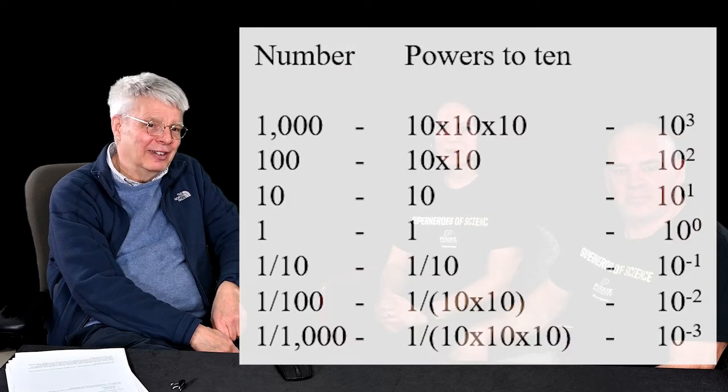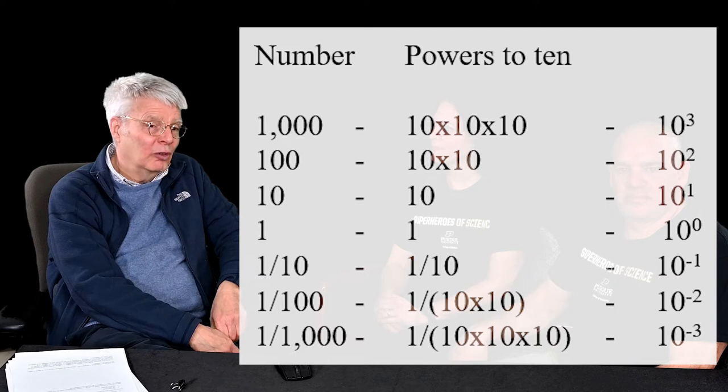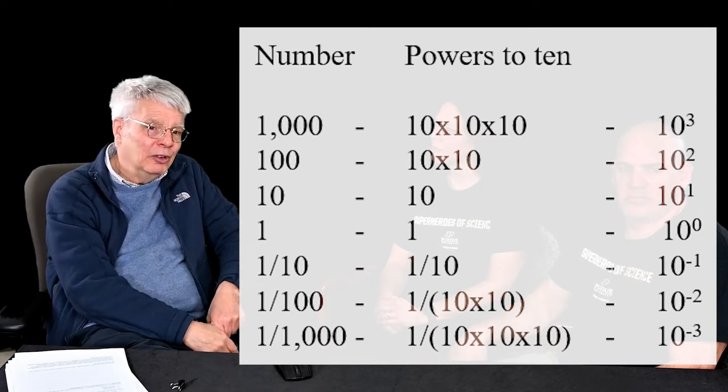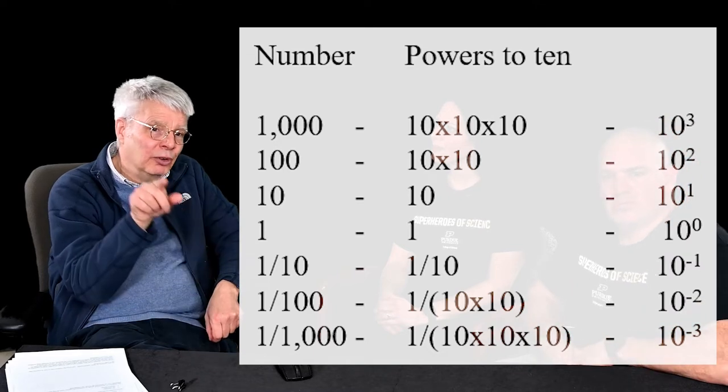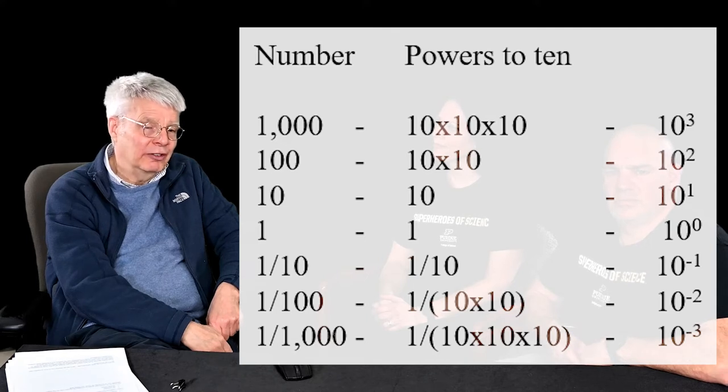But anyway, this is just an example of powers of 10. On the left are some numbers going from 1,000 to 100 to 10 to 1, and then you could go smaller: 1/10, 1/100, 1/1,000. When you write that in terms of powers of 10, the top one would have 3, that's 10 with an exponent 3 on it. 100 would be 2 tens, that would be 10 with an exponent of 2. 10 would just be 10 with an exponent of 1, and by convention in this scale, the number 1 would be 10 with an exponent of 0.